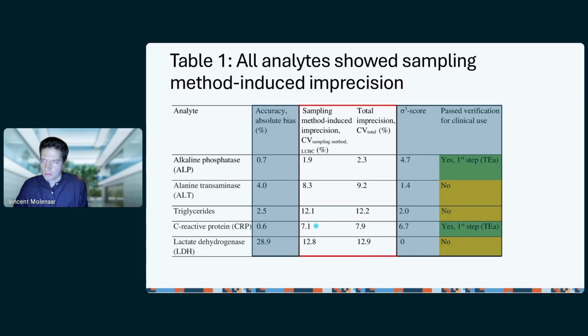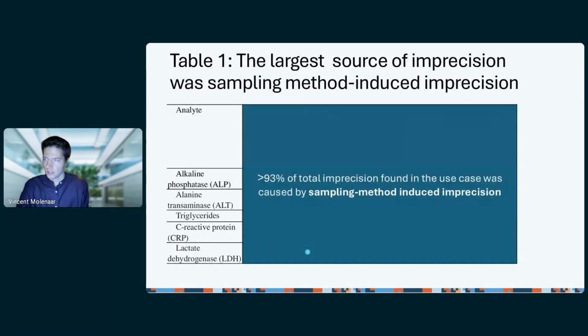And LDH is an example of a combination, also with the sampling method induced imprecision being a very high component of what we found from the total imprecision. For all the analytes of this use case, we found that 93% of the total imprecision found was caused by the sampling method induced imprecision. So this was a major effect that we found. And now that we know, there may also be possibilities to do something about this sampling method induced imprecision.